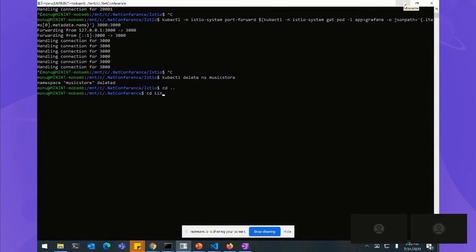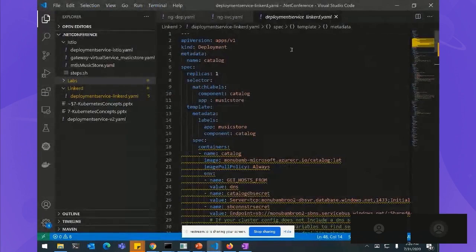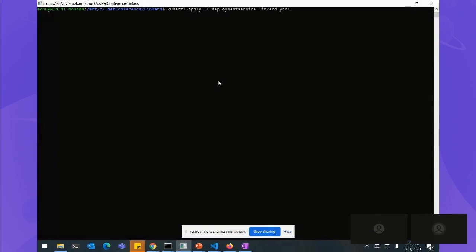So the first thing would be, should we put it in the default namespace? Yeah, it doesn't matter. So let's put the Linkerd stuff in the default namespace. And I'm basically doing nothing to our deployment file. It stays as is. I've just called it Linkerd for ease of use. It's going to deploy all those different artifacts inside the default namespace.